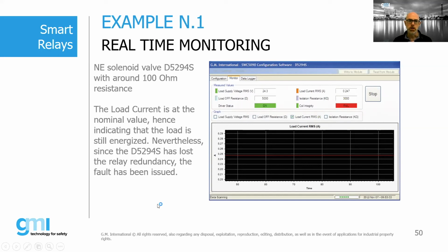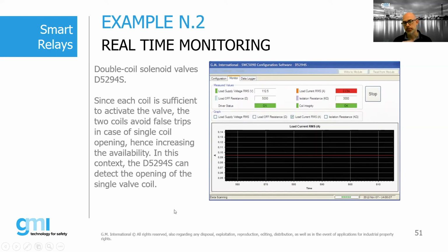Next, in large industrial compounds, refineries, etc., double coil valves are normally controlled by a single digital output driver. The double coil avoids false trips, keeping the system active even if one of the two fails. In this context, the D5294S is again an optimal solution because it can detect the opening of the single valve coil, hence providing predictive diagnostic for prompt maintenance while keeping high availability.